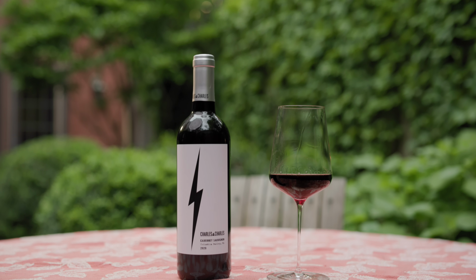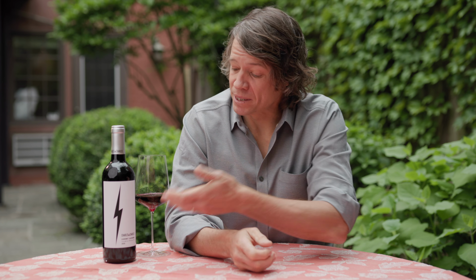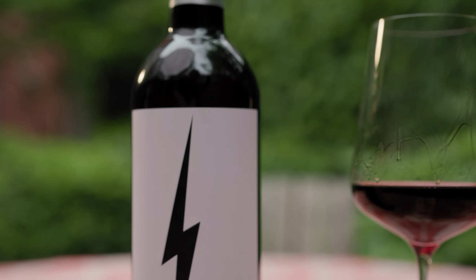Obviously, a label should be visually striking, but we believe it should also indicate to the consumer what they're about to get into, in that we've always made wines that are low intervention, that are high integrity, that are kind of raw and pure and honest and bold. We felt that the lightning bolt was a perfect symbol of all those attributes. So please meet Charles & Charles, the Bolt Cabernet Sauvignon from the Columbia Valley in Washington.